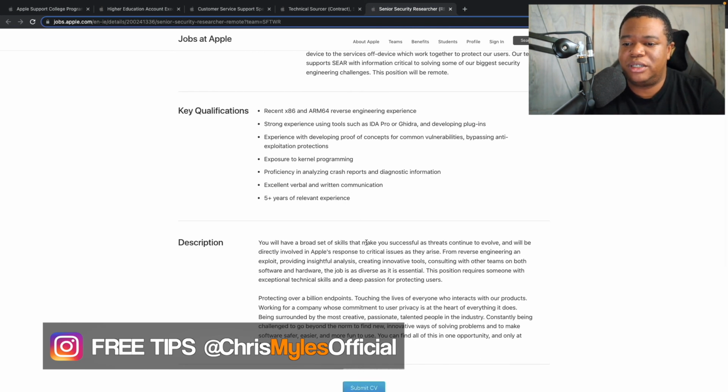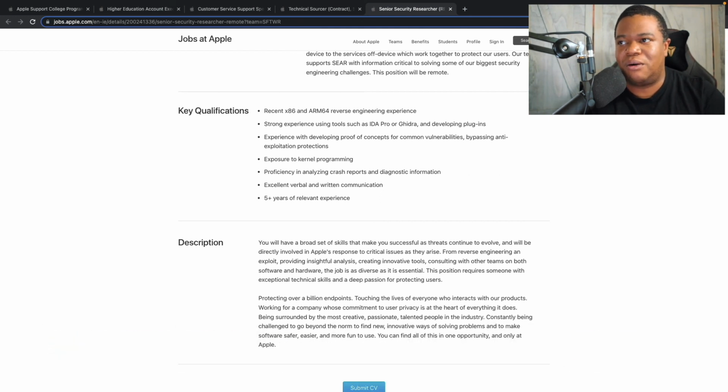But what you would be doing mainly is providing operating system security across all of Apple's products. And notice right here, protecting over 1 billion different endpoints. So it's a very important position to have. And since cybersecurity is so big, the experience and the amount of money that they pay you is also big. You're pretty much going to end up being what's called an ethical hacker, where you know how to hack somebody, but you actually use your powers for good. So this is what a security researcher will actually do and protect against all of those different data points.